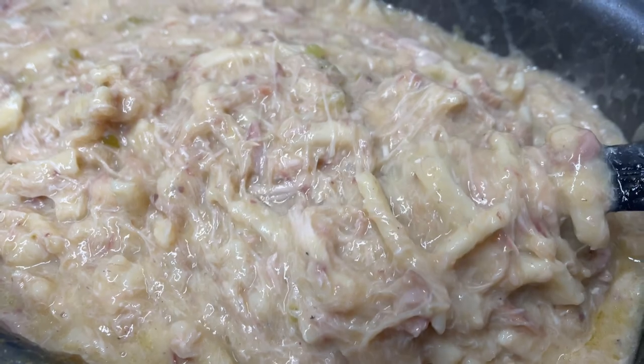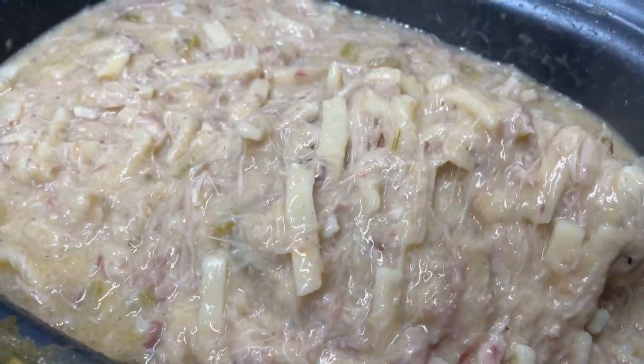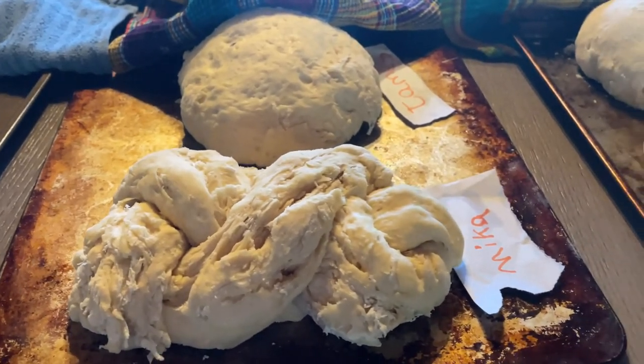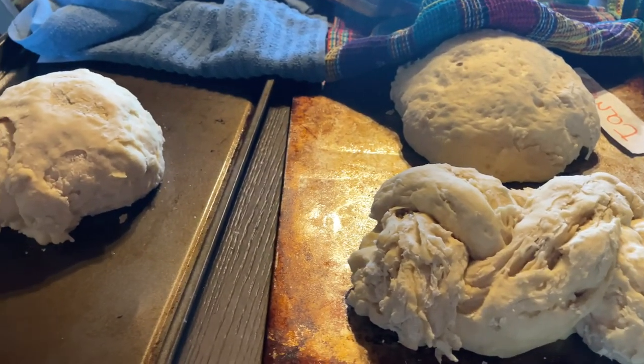I went ahead and turned this down to a simmer from the low setting, and I'm just going to let it simmer until dinner time. The kids all had leftover burgers and stuff for lunch, and the last two pieces of pizza that were left, so I'm going to make me a sweet kale salad, and that's going to be my lunch today.